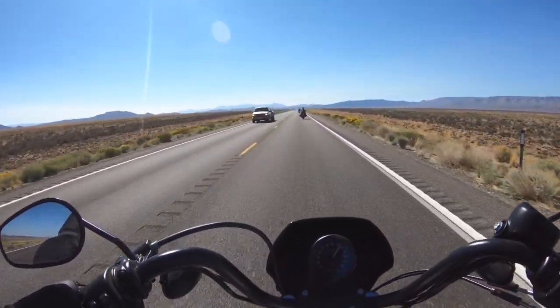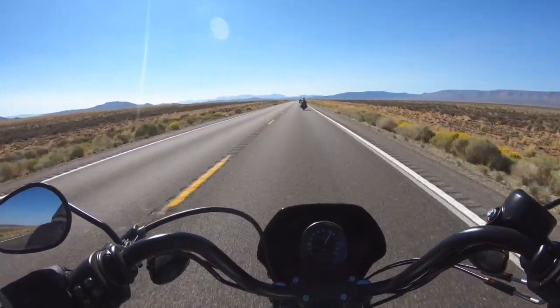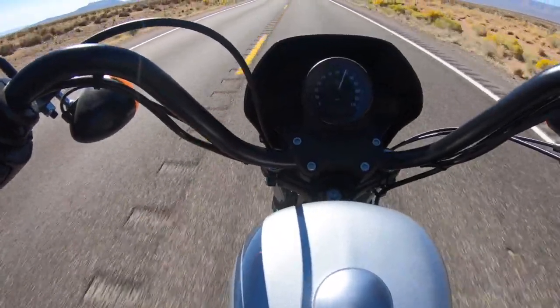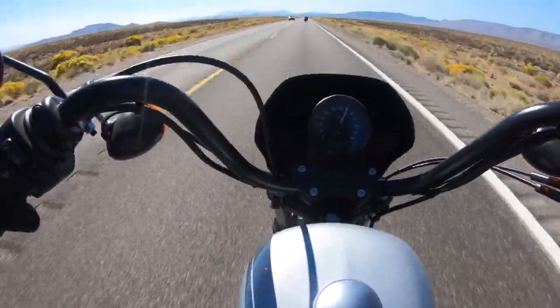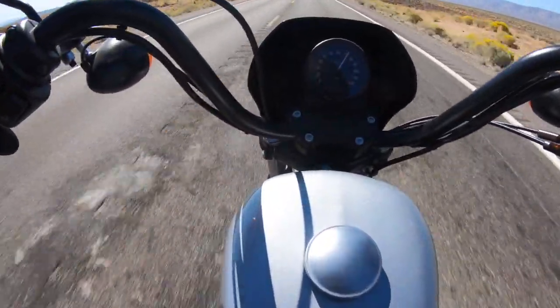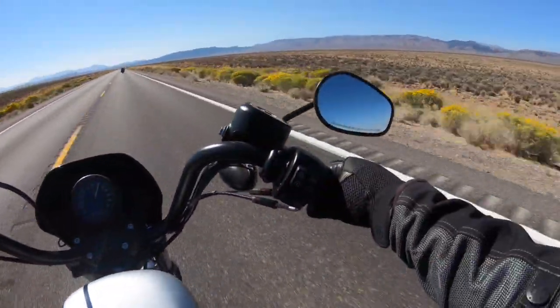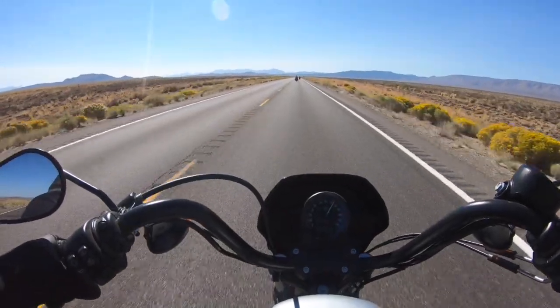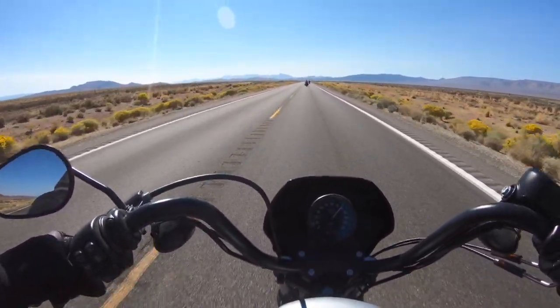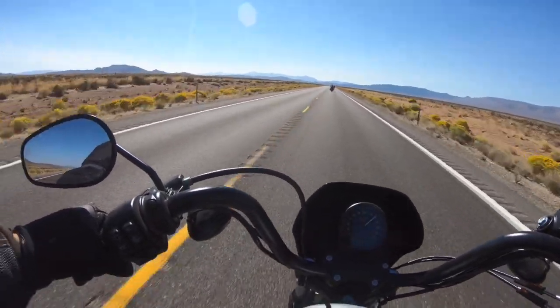This bike has been through the break-in process. As far as mileage, let's see, looks like 1,200 and something miles. So it's already been through the break-in period. It's had its first oil change, had its first service at a Harley Davidson dealer.